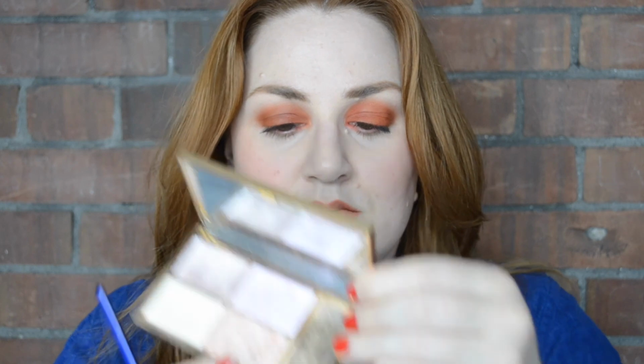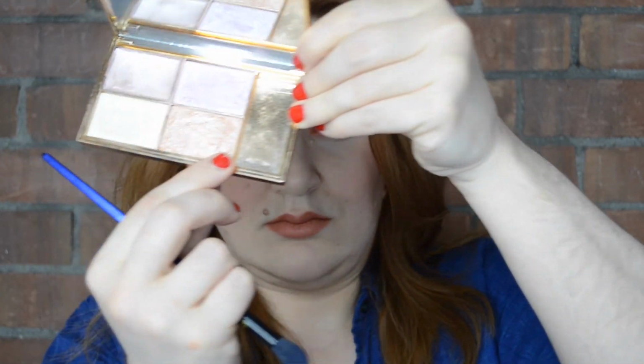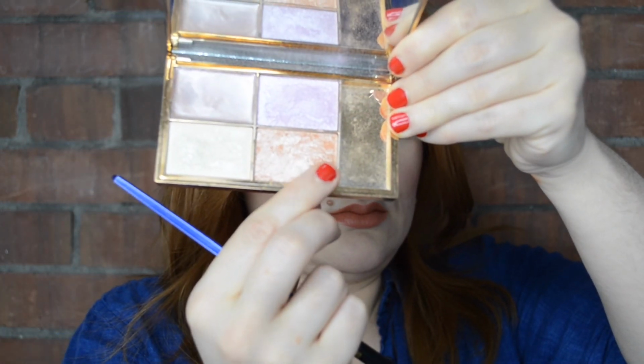Okay, so we're nearing the end here. And I thought I would end the look, but I did realize I do in fact have an orange highlighter. This product I got in maybe one of my very first buns trades. It's the Sleek Makeup Solstice highlighter palette.